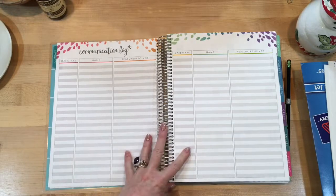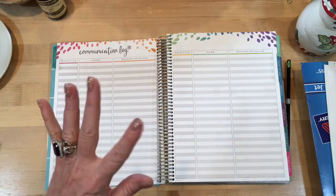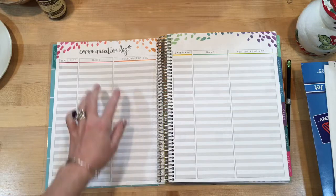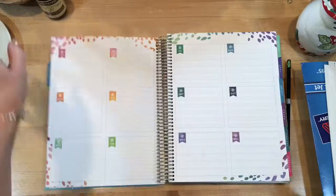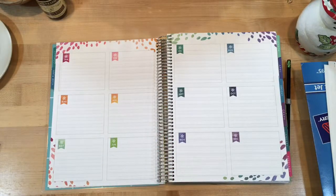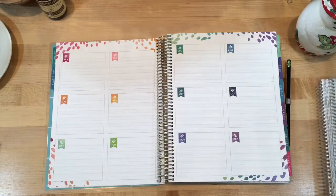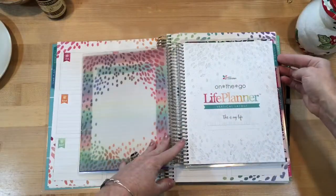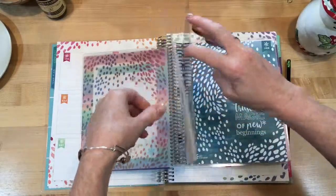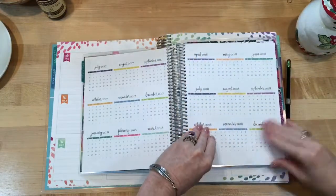My idea for the communication log was I was going to turn it into kind of like my bucket list stuff, whether it's books I want to read, places I want to go, things I want to do with the kids. I was planning to put all of the bucket list kinds of lists right there. The year plan, that's pretty self-explanatory. And again, I'm going to go back here because here's the life planner, the original life planner, to show you really the sizing difference. Let's see, where is my planner page?